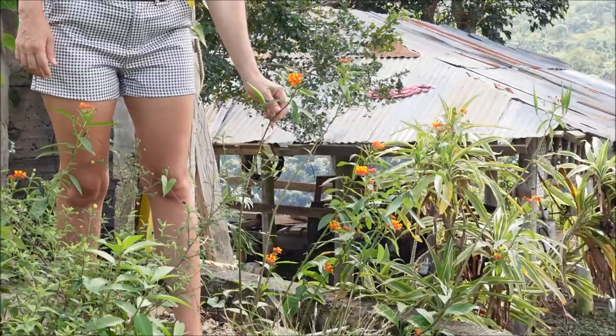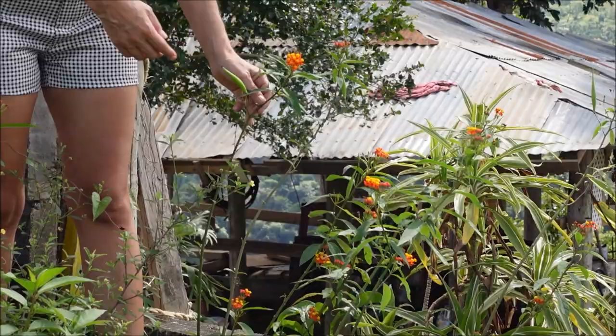This is the host plant of the monarch butterfly, a type of milkweed. There's a couple different types here in Puerto Rico. There's also a purple one, but this is a yellow and orange one. The bees are visiting it right now.